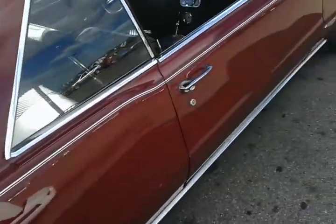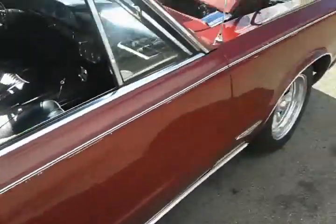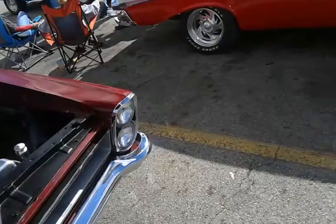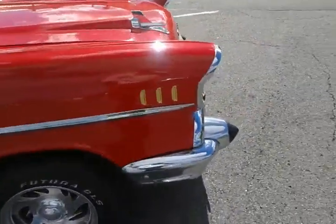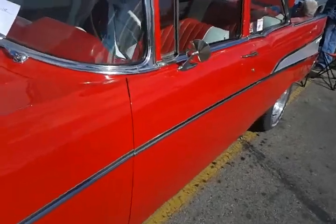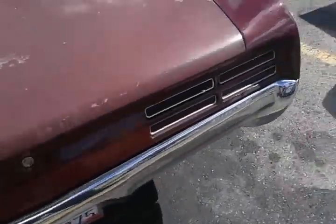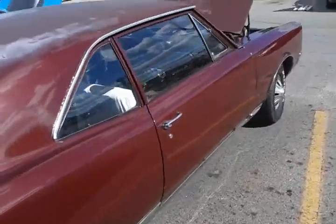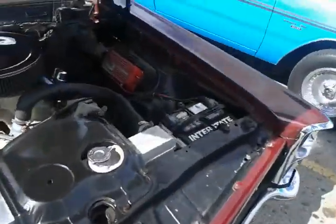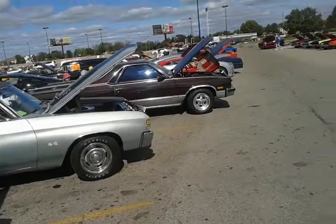GTO, man, here it is. GTO, man, all day. Look at 57 Chevy. 57 Chevy, baby. Break your mama's heart right here. How you doing? The man ain't done with it. It's gonna be nice. Dodge Dart, Nova SS.